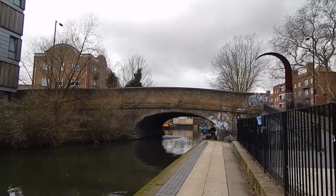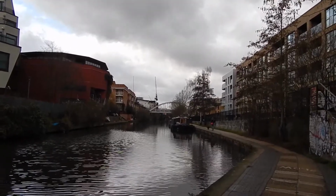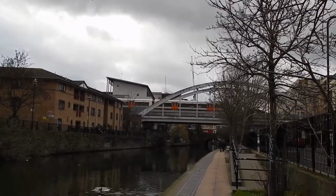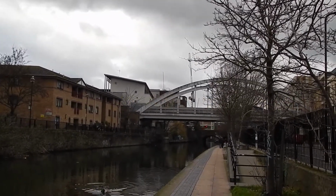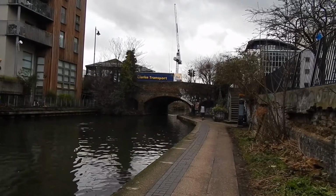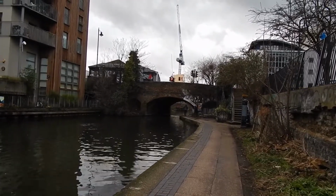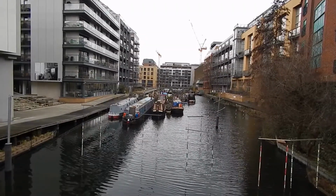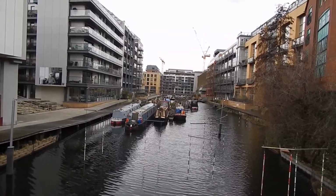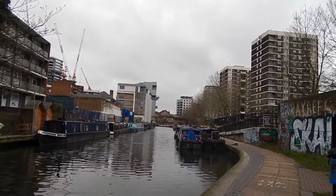Now at Haggerston. Another great canal view. The bridge ahead takes the London Overground over the canal. And here's the bridge taking Kingsland Road across the canal. Now passing the de Beauvoir Basin on the right. Another astonishingly good urban canal view.